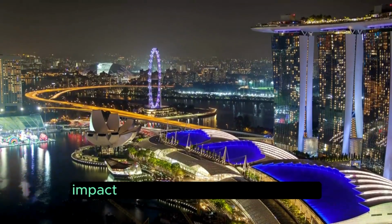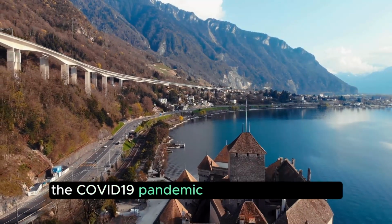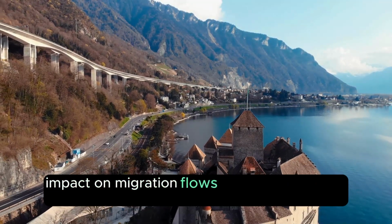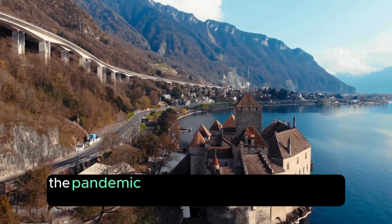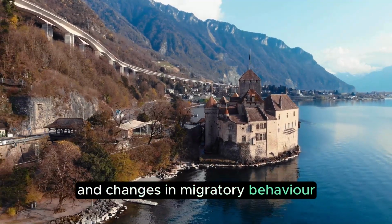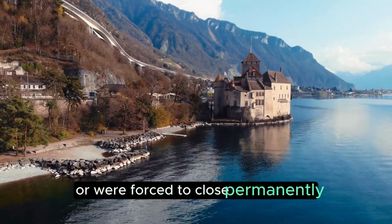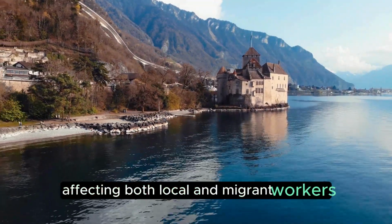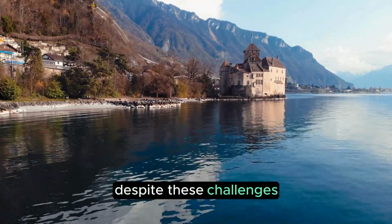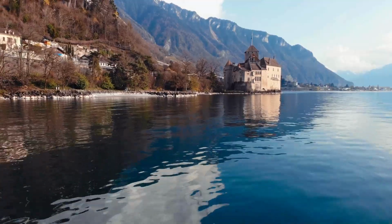3.2. Impact of COVID-19 on UK immigration. The COVID-19 pandemic has had a significant impact on migration flows into and out of the UK. The pandemic led to restrictions on migrant movements and changes in migratory behavior. Many businesses faced temporary shutdowns or were forced to close permanently, affecting both local and migrant workers. Despite these challenges, non-EU immigration was the driver of net migration during the pandemic.